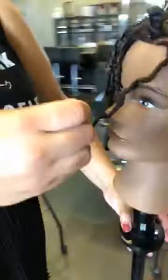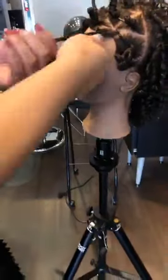Yeah, because it's not dry. And we can shift around this way. I don't know if the light's better for you, Randy. I mean, I know you're a master of camera work.